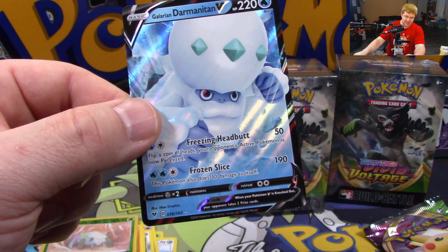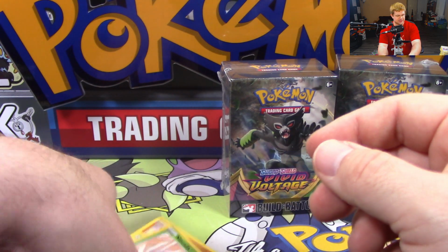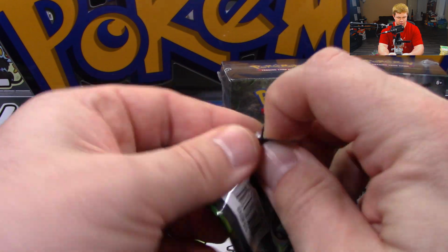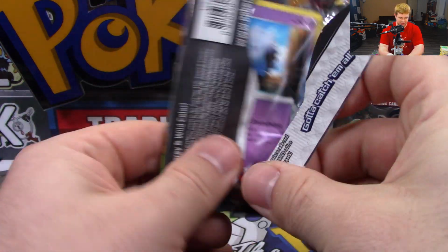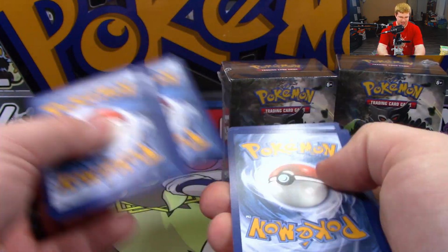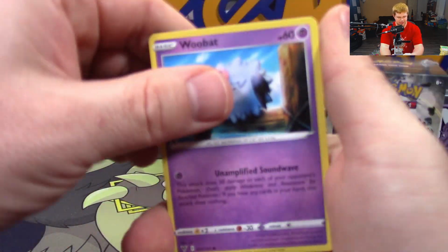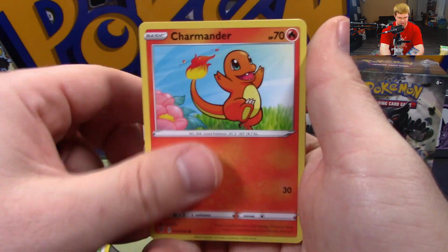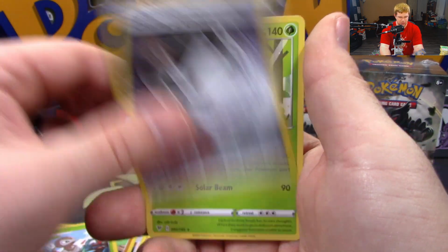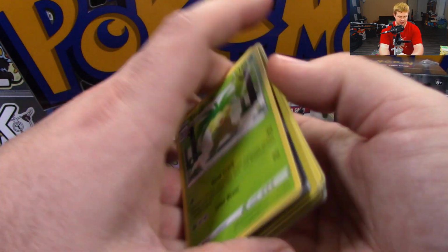Galarian Darmanitan V, Freezing Headbutts, and Frozen Slice. Good thing Lucas didn't get this one, because for some reason he doesn't like that Pokemon. He claims that it froze him while he was playing Sword, I suppose. I don't know how to react when he gets angry at that and Pick-a-Peck for some reason. It's very strange. We've got a Woobat, Talo, Charmander, Wooper, Galarian Meowth, Beauty, Shuckle, Nuzleaf, Grass Energy, and Exeggutor, Headcrack, and Solar Beam.